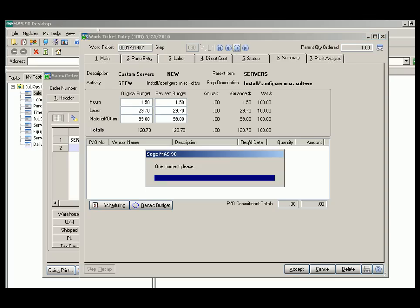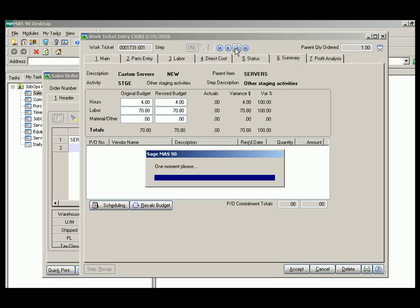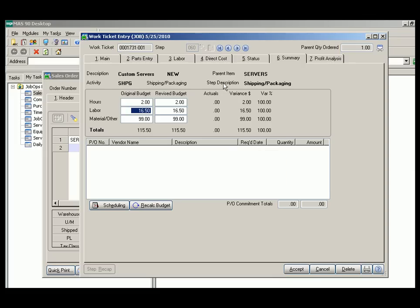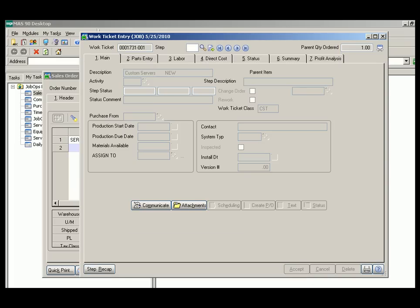So as you can see, it takes you through the various steps. Your items can be as simple as a one-step manufacturing process or any number of steps. Here's the shipping and packaging step, in which we use a shipping carton. Notice this carton is a miscellaneous item code, so we don't have to track inventory of the item at all. It's strictly used for costing purposes. So not everything in the system has to be an inventory item. And your finished good can actually be a miscellaneous item, which is made up of many custom items. So we'll go ahead and accept this as is.